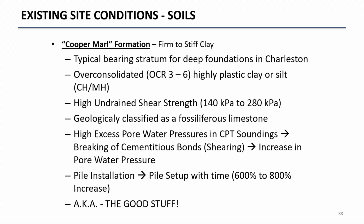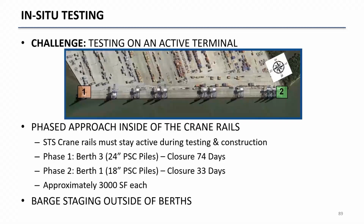For pile installation, it's a very nerve-wracking thing, and I'll show you why in just a minute. But with pile setup over time, you can actually get a 600 to 800% increase in the capacity when you look at the end of initial driving to final design conditions, if you will. So this is the good stuff. But again, it can be sort of nerve-wracking to use this material in some instances.